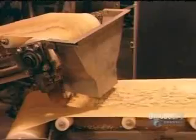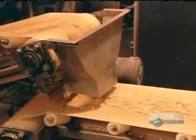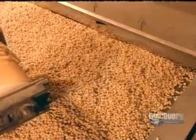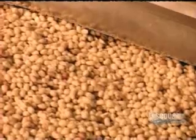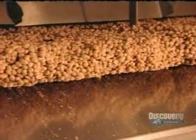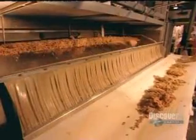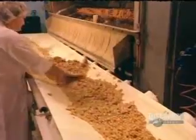Now a conveyor transports the peanuts to a convection oven. The conveyor turns from side to side, spreading the peanuts in a thin layer so that they'll dry roast evenly. They roast for the same length of time and at the same temperature as peanuts in the shell, about a half hour at 300 degrees Fahrenheit. As they exit the oven, a worker breaks up any clumps.